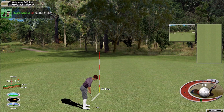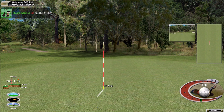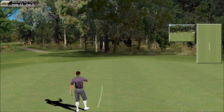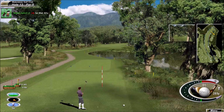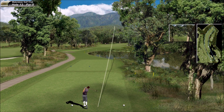Yeah, good opportunity to get one back here. Brushes that in for a birdie. Good 4. Good, smart play. The monster par 5. Just glad to get to the next hole without taking 6. Yeah, I agree, Peter. It's a toughie. I don't think he can get it on in 2, though, even if he does hit a good one.